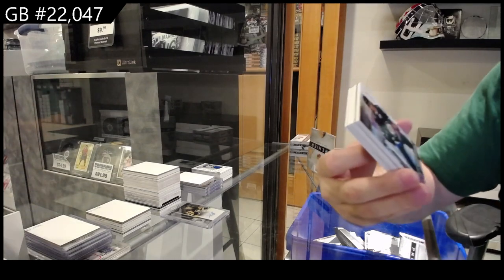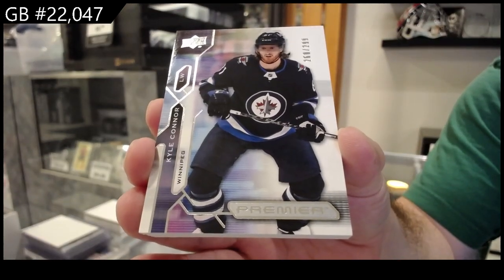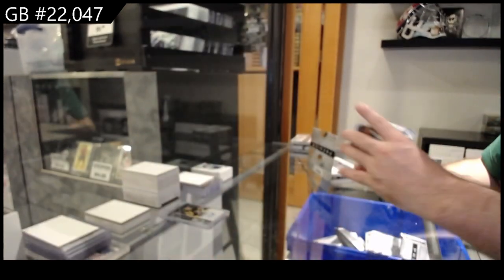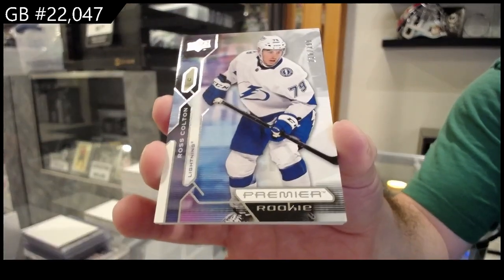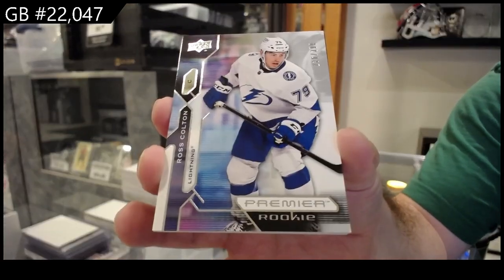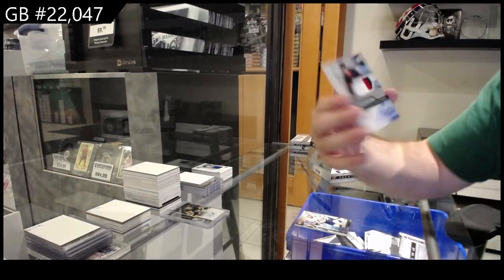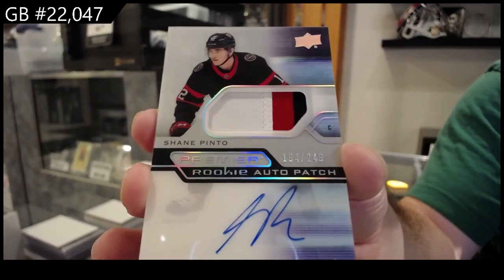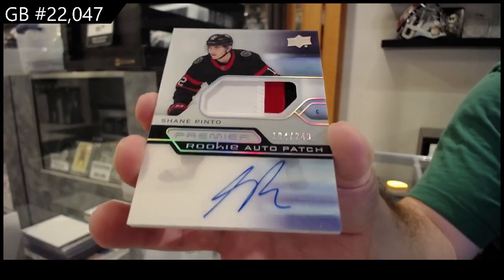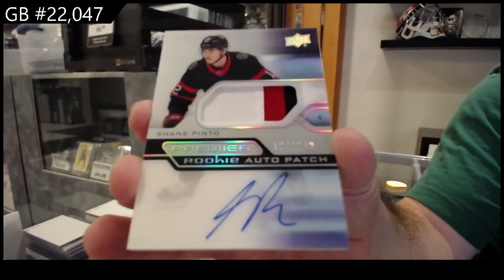We've got a 299 Kyle Connor for the Jets. 2399 for Tampa, Ross Colton. Rookie auto patch for the Ottawa Senators, Pinto. Shane Pinto.